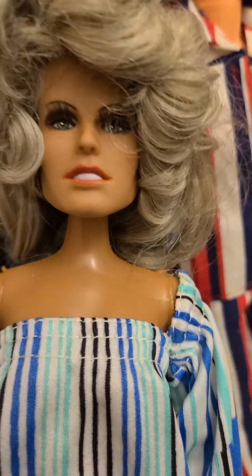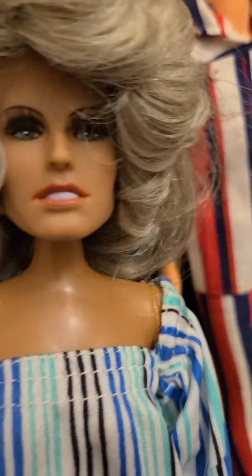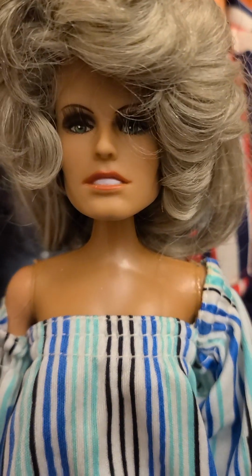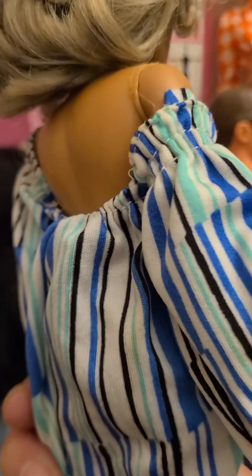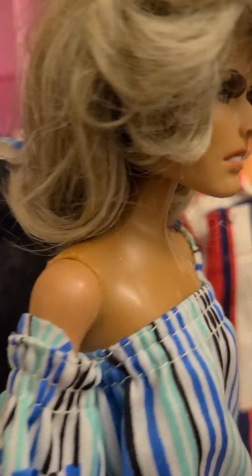I want to show you her face. How beautiful that is. And I think she does look like Cher. And the best part is her ensemble. She's wearing her original ensemble and look. She even has her original shoes, which also fit Cher. And I love this doll. I think she has a hair tie too, as you can see.